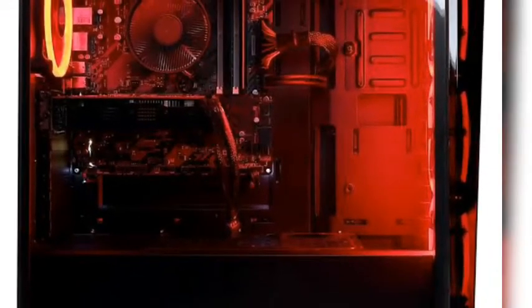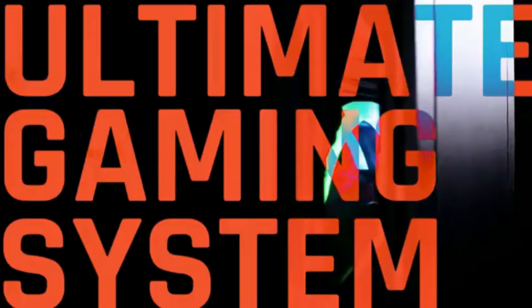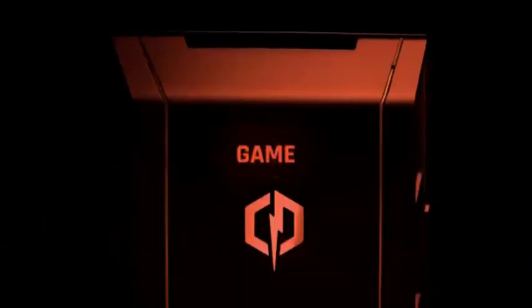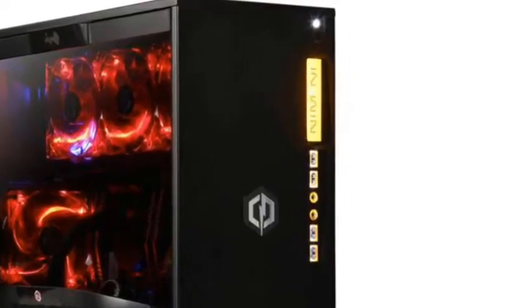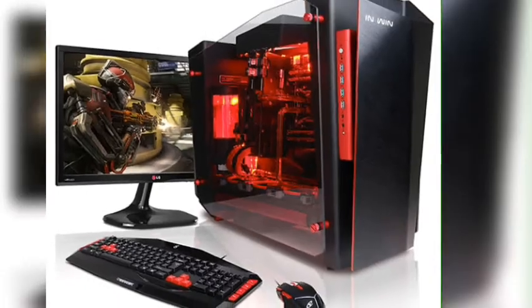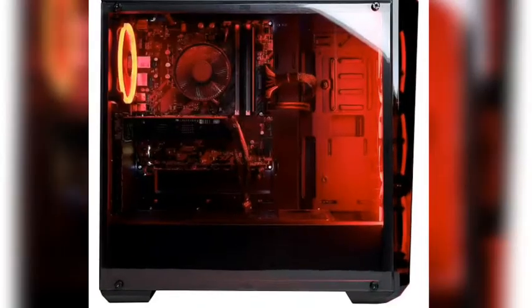Topping off my list at number 1, I have the CyberPower Gamer Extreme, which is the best gaming PC under $1,000. Now this is driven by an Intel Core i5 processor, a GPU of NVIDIA GTX 1060, RAM of 8GB DDR4, and storage of 120GB SSD plus 1TB hard drive. Now the Gamer Extreme can easily be upgraded. The 120GB SSD won't do much if you're looking to install multiple games, so I'd recommend upgrading it first, most especially since high capacity fast SSDs are so much cheaper nowadays.